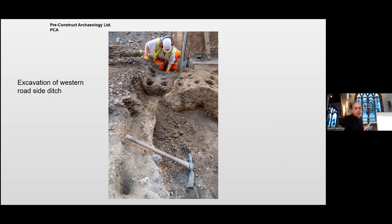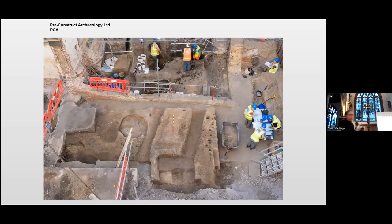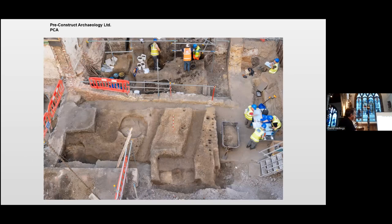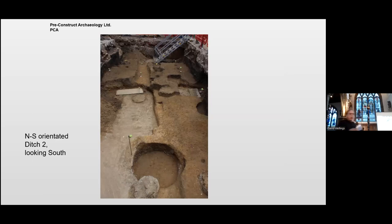And again, here we can see the full extent of this narrow road, following the full excavation of the ditches. In terms of this phase two, we also have a north-south ditch, which was located to the west of this road that I just showed you. This ditch could have functioned as a drainage ditch, but it could also have been a boundary ditch.